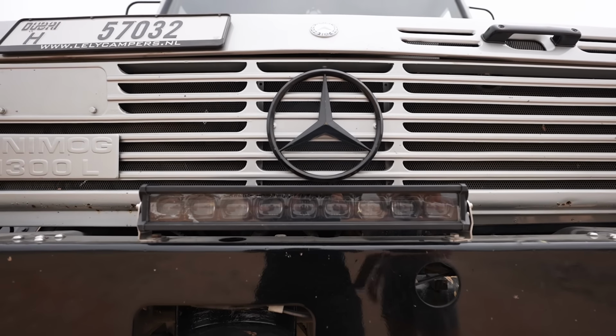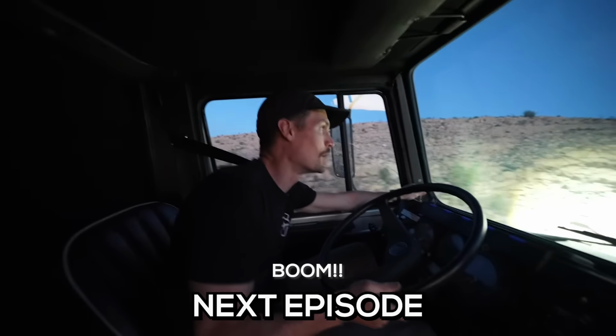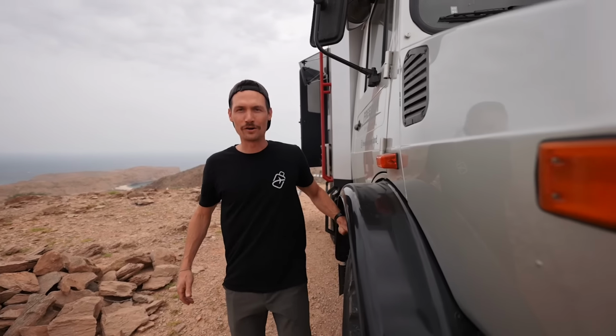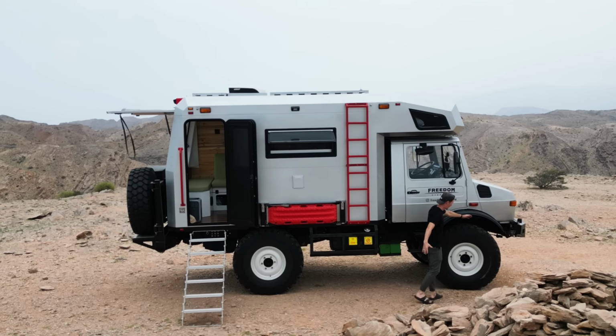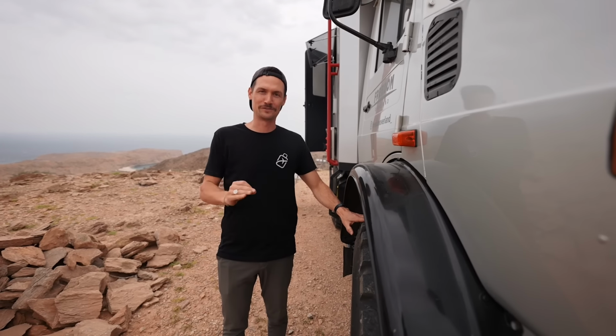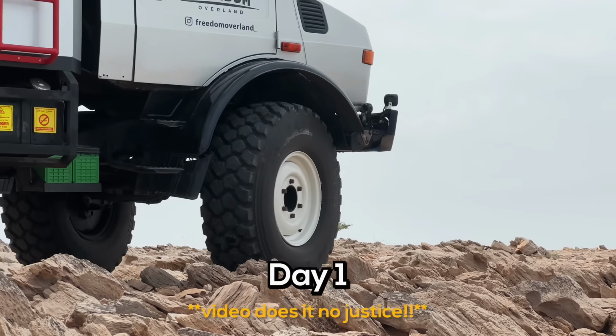They're illegal to use on the road here. Boom! Boom! Wow! All right, come here on the side. Check out how tall these tires are. So we've got massive military grade tires on this thing that we put to the test yesterday afternoon. We're pulling a house up the world's steepest road.